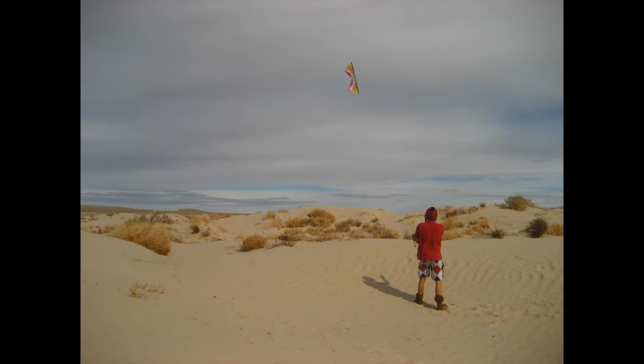It's just a ton of fun. It's got this kind of window in the sky you get to fly in, and you try to keep it in there. Anyway, we put the camera on the kite, so you'll kind of see a little bit of what you can do. You can do spins and stuff.